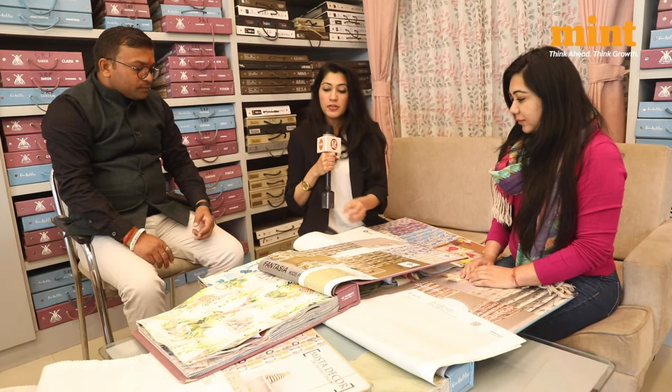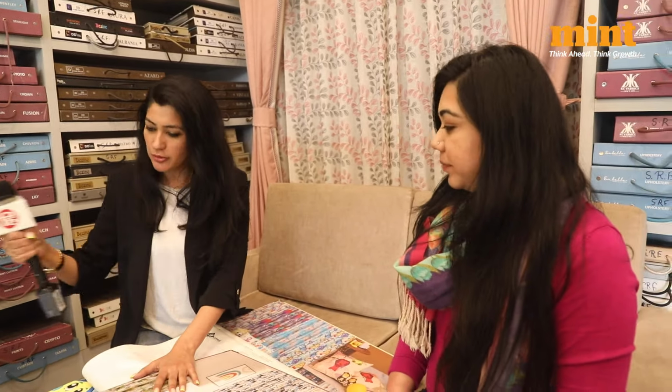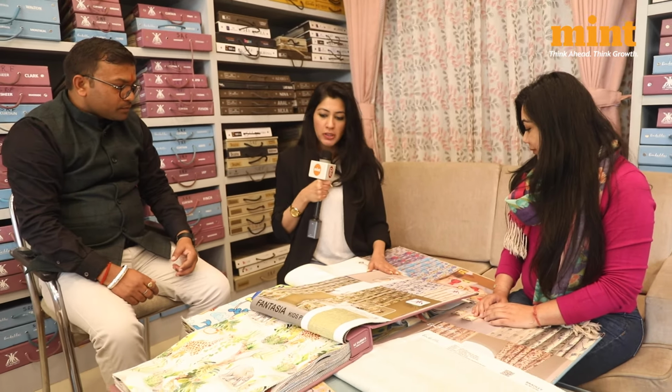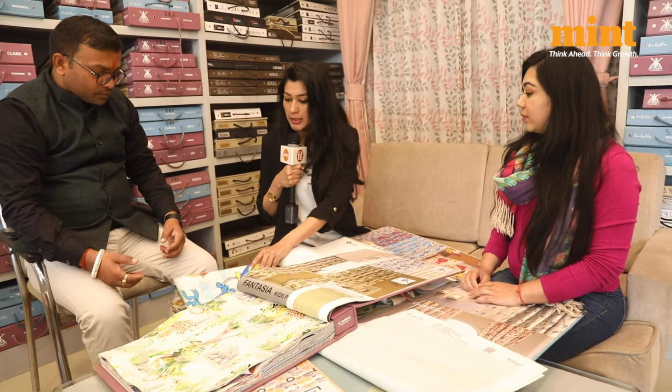Lovely, great. And the thicker fabrics can be used for upholstery and curtains as well, right? And of course, one can always mix and match and do a combination of prints and solid colors and probably stripes. Yeah.